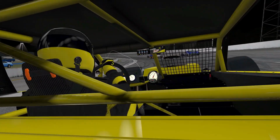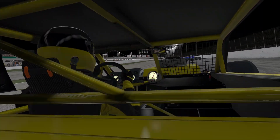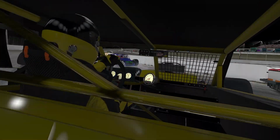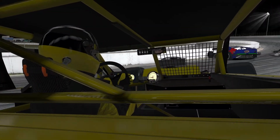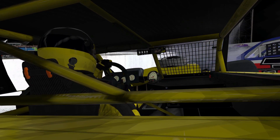We are on board in the gyro cam, coming around the corner. Oh, and Stackman gets into it with Koenig. We scoot by. Oh, and Koenig just slides up the track a little bit, trying to collect his car. Huge incident. Let's take a look at that from outside of the car.